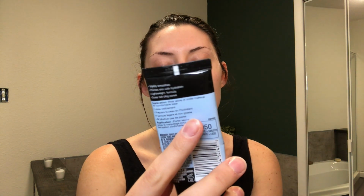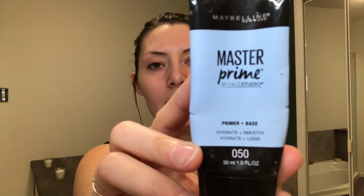Okay, so this first thing that I use is Maybelline New York. It is Master Prime and it's just the primer base in 050, if you guys can see that. I've used this for a while and like I said, I don't put moisturizer on my face after I get out of the shower or anything if I'm about to put makeup on. I do put moisturizer on at night, before I go to bed. But all I do is put a little pea size on my fingertips and rub it together. And then I just pat it into my face, rub it all in. Like I said, there's a good chance I'm using these incorrectly, but I'm just showing you how I do it to achieve a simple everyday look. So kind of let that dry just a little bit.